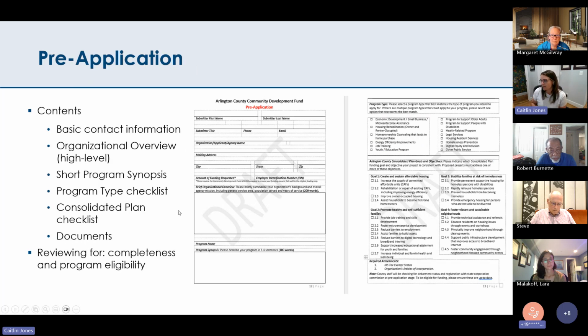Okay, so as far as the pre-application, we are asking for just the basic contact information: who's submitting the application, the organization. It'll include a short program synopsis. And then this is where organizations are going to give their high level overview of their organization. So what's their history, their mission, who do they serve? We pulled that out of the full application to focus the organizational capacity question in the full application on really more organizational capacity as opposed to history of the organization.